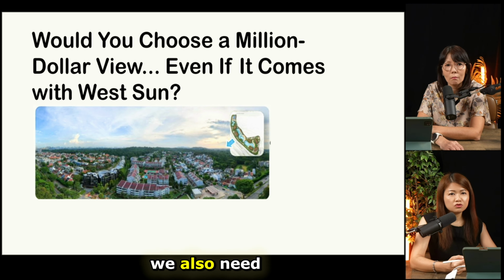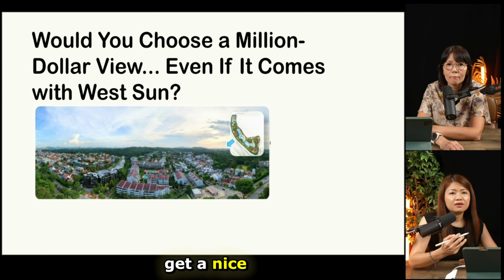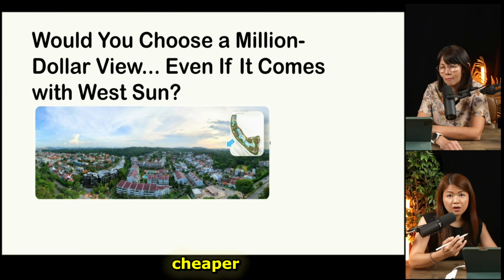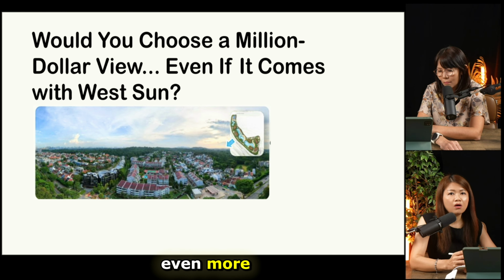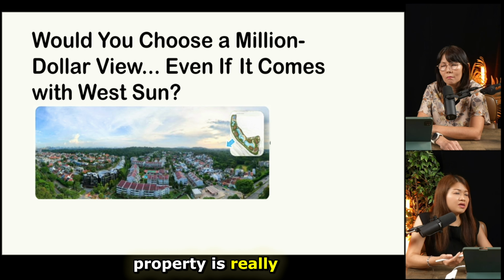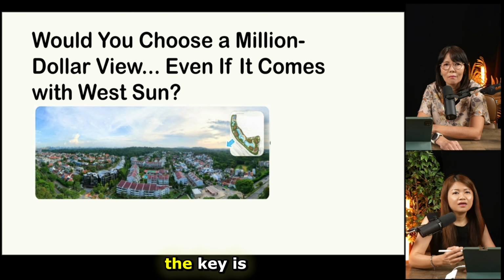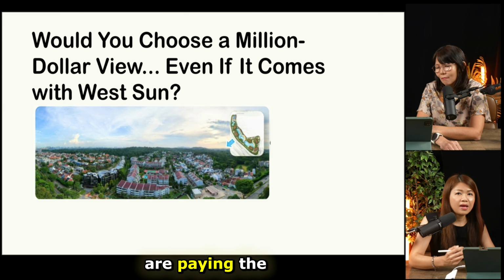But I think we also need to look at it at a bigger picture. A west-facing unit can be warmer in the afternoon, but maybe you get a nice sunset view, more natural light, or maybe the unit is priced cheaper because of the west sun. Meanwhile, the unit without the west sun might cost you even more, but maybe the view isn't as good, or you get traffic noise or face another building. So honestly, no property is really perfect lah. Every unit will have something you like and something you don't like. The key is just to figure out which compromises you are okay with and whether you are paying the right price for them.